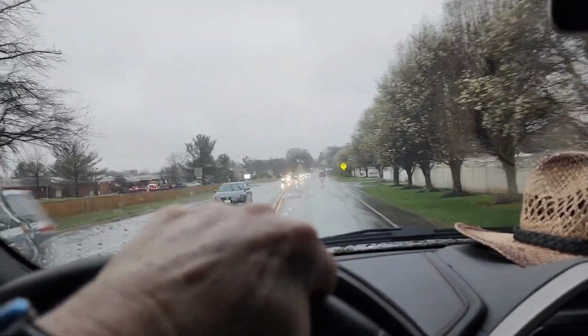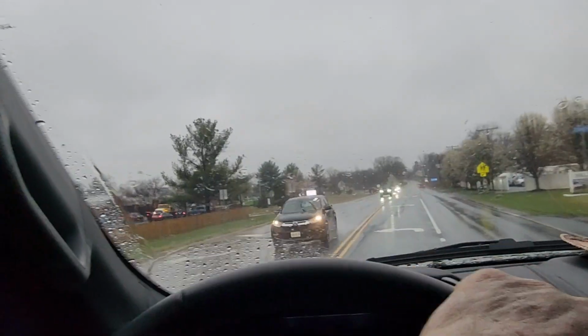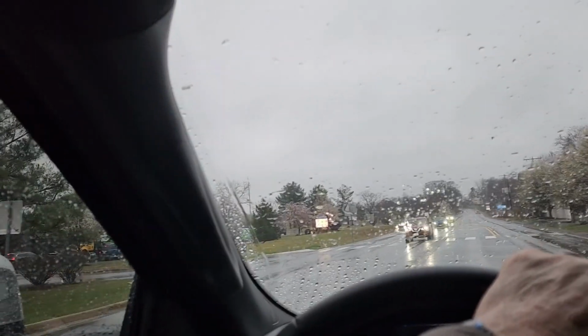Oh, we got a whole line for the trash. That's rather unusual. Usually it's interesting, on a lousy day, how many people are down here getting rid of the trash. No, it's really interesting.